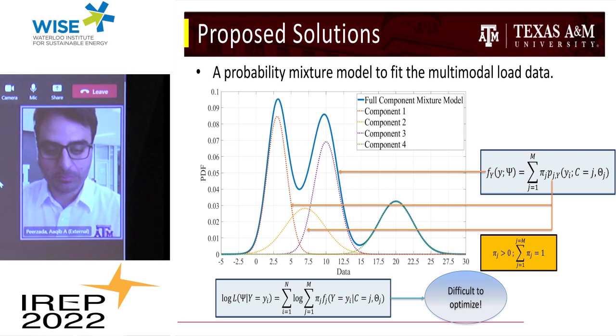The answer lies in formulating the log likelihood function of this model, which has a form such as this. And in this form, our challenge here is to evaluate the set of parameters psi, which contains the weights and the parameters of the individual components. So we would like to maximize this log likelihood function, but one way to maximize it is formulating this problem as a maximization of expectation.